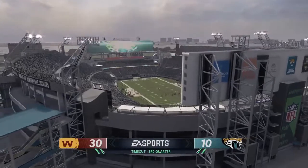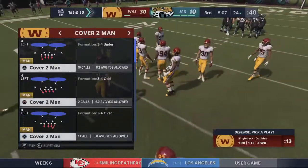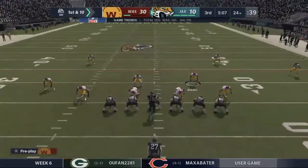And he did. Washington looking for another timeout, and they get it. And that's going to leave them with just 1 timeout remaining still in the 3rd quarter. We'll see if that comes back to haunt them.